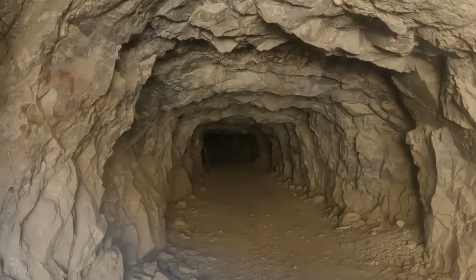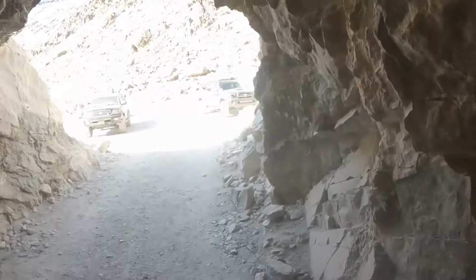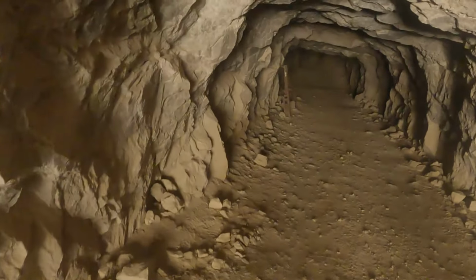Off into the mine. Truck's out there. Yeah, this is the main gathering point when you drive back here. Got the beer can chandelier, whole bunch of graffiti, whole building too. Right over here is another ladder up to the next level, as well as a ventilation pipe, it looks like.